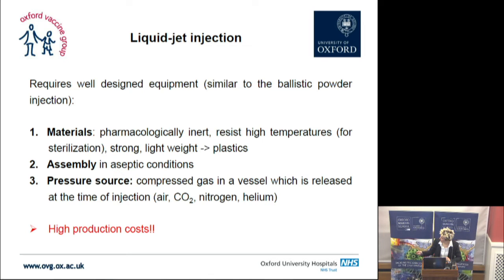The pressure source is compressed gas in a vessel included in the device, which is released at very high velocity and in a very short time, a microsecond, at the time of injection. The gas can be air, CO2, nitrogen, or helium. This in itself is not so much of a problem, but for liquid vaccines that already exist, if we think that technique is good, there's a problem in implementing it in real life.